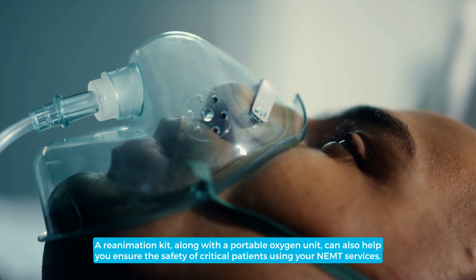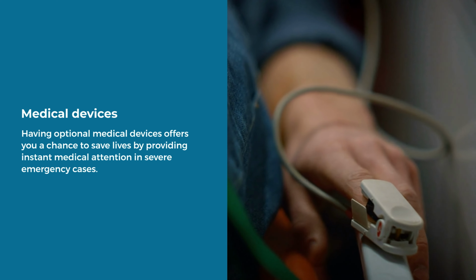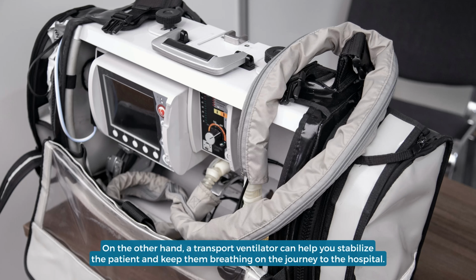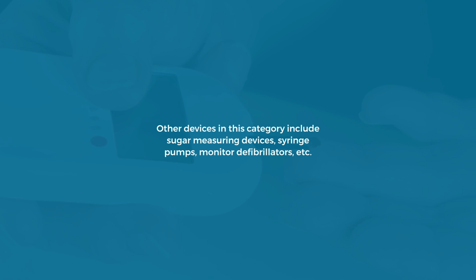Medical devices. Having optional medical devices offers you a chance to save lives by providing instant medical attention in severe emergency cases. For example, installing an infusion pump in your NEMT can help deliver fluids to the patient's body. On the other hand, a transport ventilator can help you stabilize the patient and keep them breathing on the journey to the hospital. Other devices in this category include sugar measuring devices, syringe pumps, monitor defibrillators, etc.